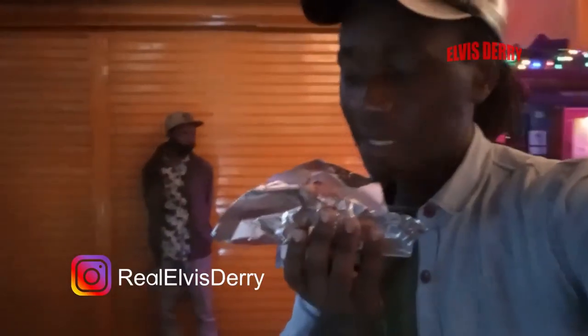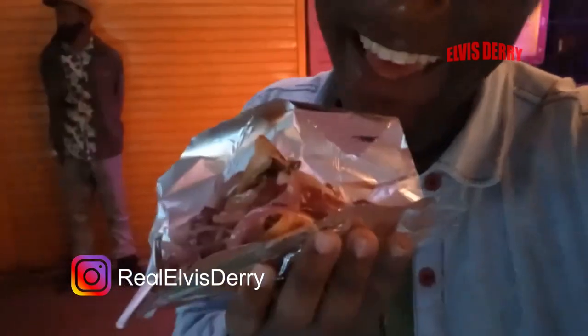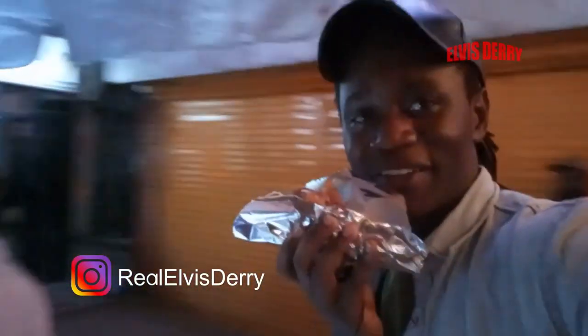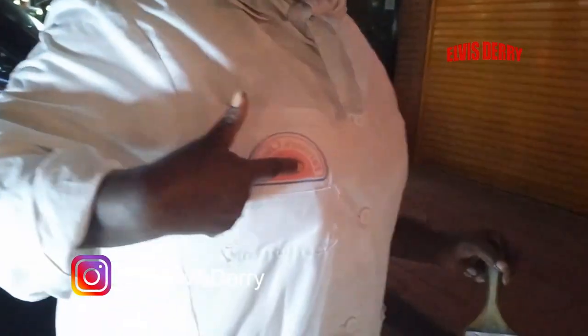Yo guys, as you can see, my samosa is now ready. She's put so many things inside. We have the tomato sauce, the kachumbari, the onions, and the sausages from Farmer's Choice. She's saying that the sausage is from Farmer's Choice. The burger too from Farmer's Choice. Yeah, now that's the badge right there, man.